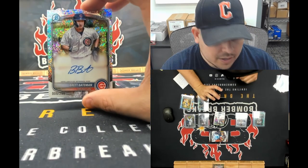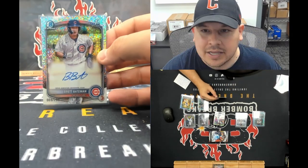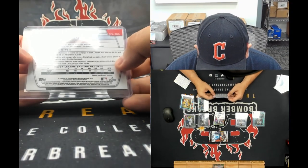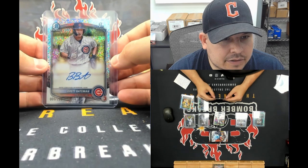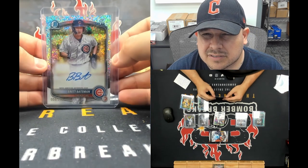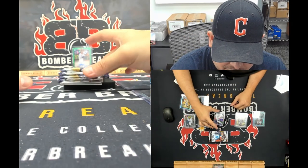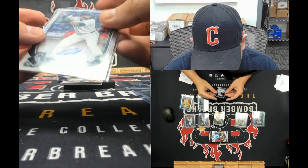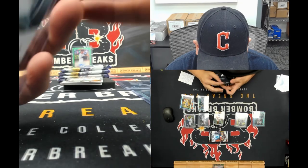Yep, there we go. Brett Bateman is next for the Chicago Cubs. 9 out of 299 on the Bateman. To 299 there, Cubs. In this one, Chicago Tony, that is yours. And behind that, for the Seattle Mariners, it's Tyler Locklear. Rookie refractor auto, 411 out of 499 on the Locklear.